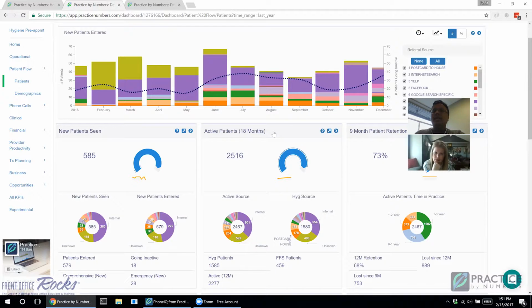So in this case, what we're saying is that of the active patients in this example, 2,516, only 1,585 are active in hygiene or have had that code. So they're only 62% of this. Now, it's not going to be 100%, but 62% is kind of a low number. That really can be increased, and it definitely should be increased.